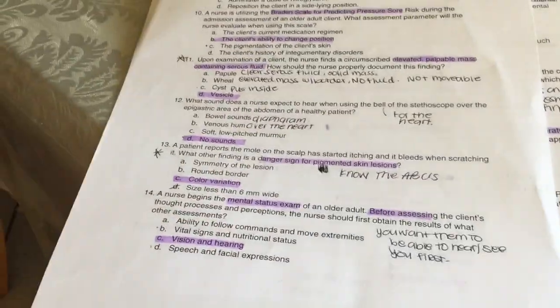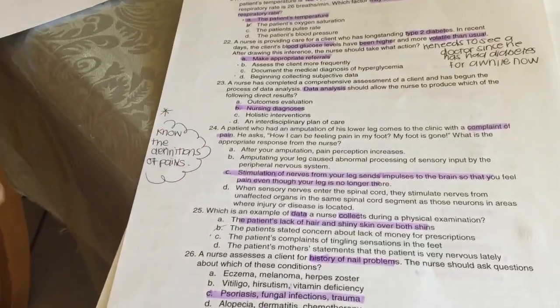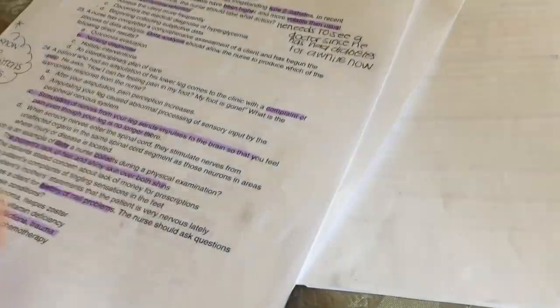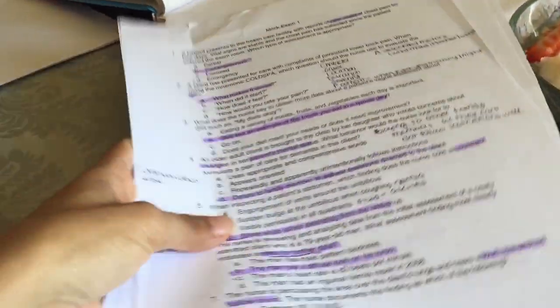But for this class, as you guys can see here, I basically highlighted everything, and if they were talking about it, I would write it down, and stuff like that. And I would jot things down, like we have to know our definitions for the pains and stuff like that. And this is how it basically was for this class. If any of you guys were wondering, here's the other one, which I have already showed you guys.